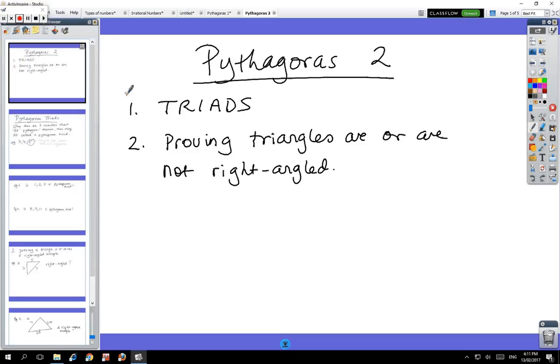Okay, so we're looking at the second video on Pythagoras, and this time we're looking at a thing called triads, Pythagorean triads, and proving triangles are or are not right-angled triangles. Okay, so let's look across.